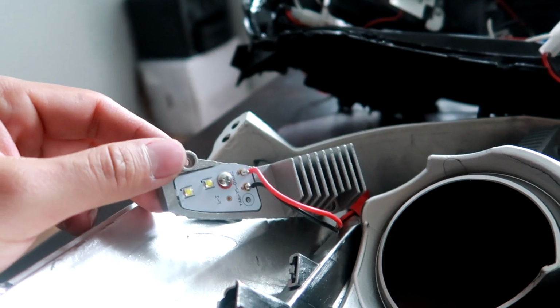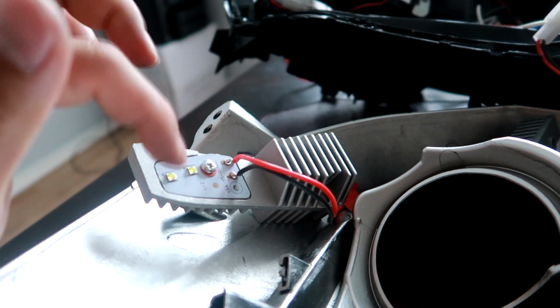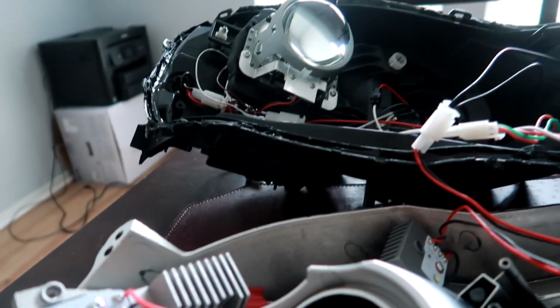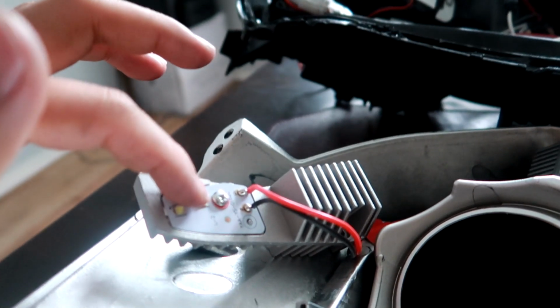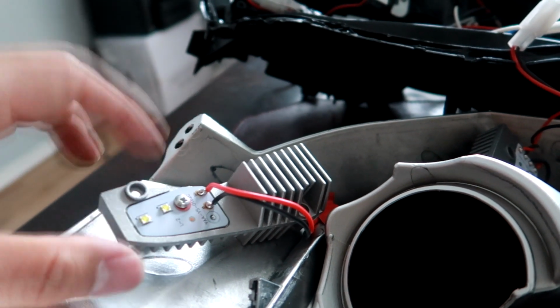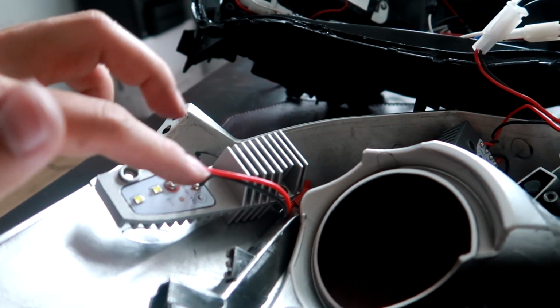Alright, so now that you have the OEM LED bolts out, there's another screw holding this guy in place and another one right here. After that bolt has been removed, sometimes they use, I'm not sure if JB Weld or super glue or something, to stick this LED board on. So again, I recommend using a flat tip screwdriver to pry this piece out. That's what you have to do.